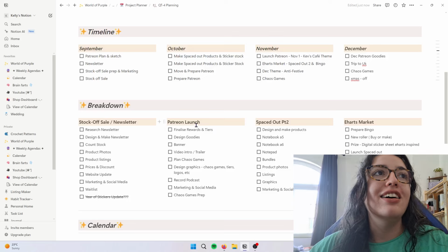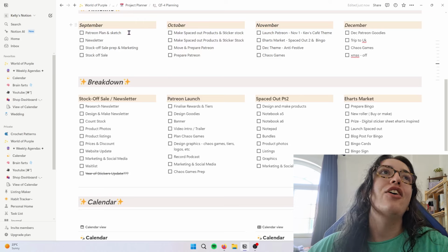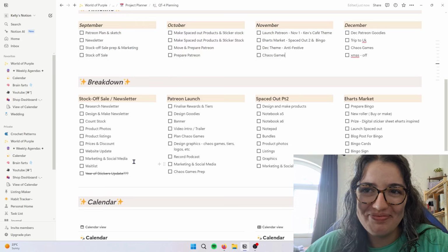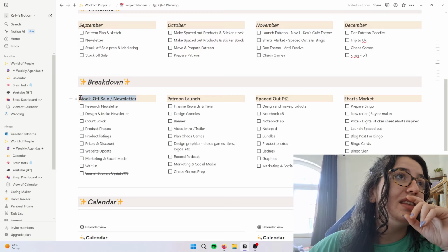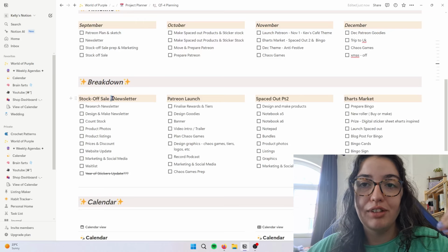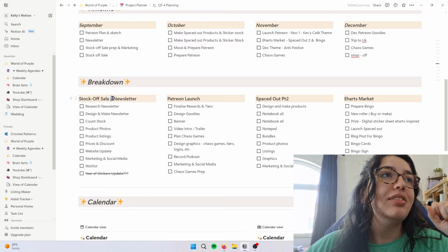So then we have the breakdown. As you can see, this has a lot more things to tick off than on the template. There's just so much to do. The bells are going. Okay, we're just going to ignore the bells. So this is everything I have planned for the stock off sale, and I have joined it with the revamp of my newsletter. I've condensed those together because I thought they would work really well together.